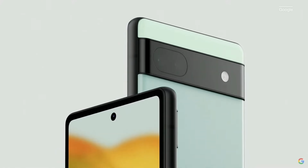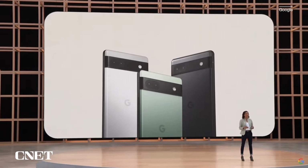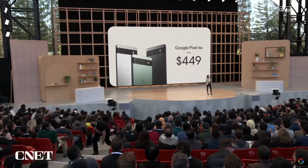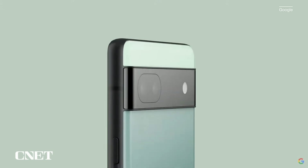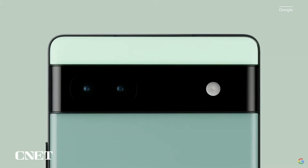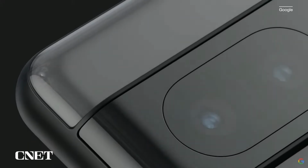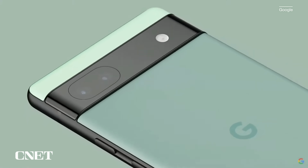We'll start with the Pixel 6a because we have the most information about that right now. You can see it looks a lot like the Pixel 6. The 6a will cost $449, with pre-orders beginning on July 21st. The 6a will hit shelves on July 28th. The Pixel 6a will be available in 3 colors: chalk, charcoal, and sage, otherwise known as white, black, and light green. The camera belt on all 3 devices will be black.